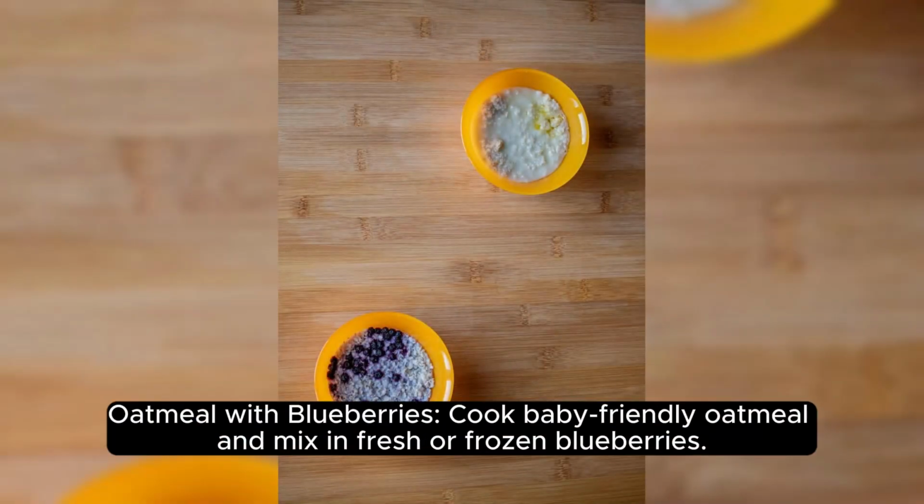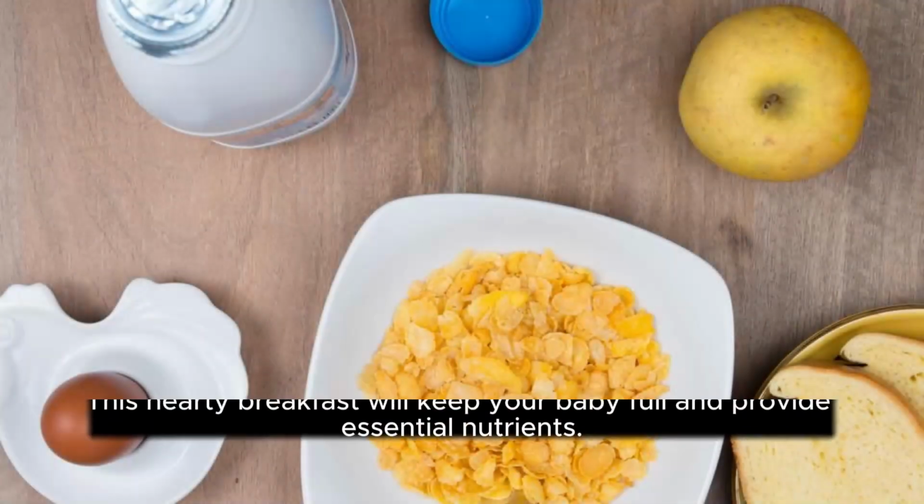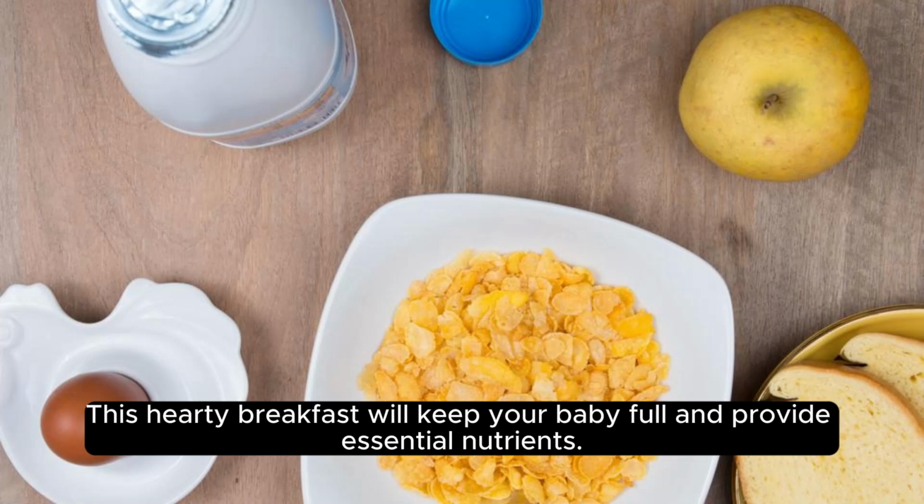Oatmeal with blueberries. Cook baby-friendly oatmeal and mix in fresh or frozen blueberries. Oats are a great source of fiber, while blueberries are rich in antioxidants. This hearty breakfast will keep your baby full and provide essential nutrients.